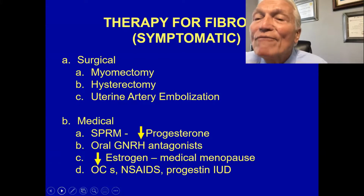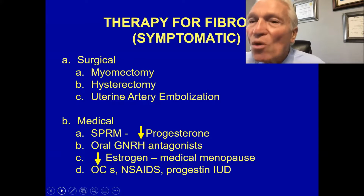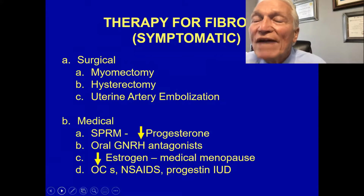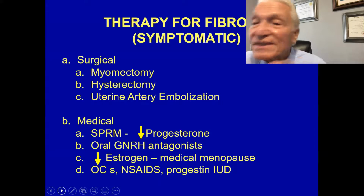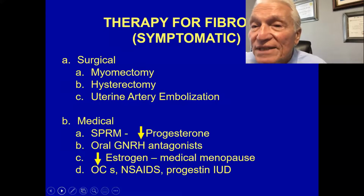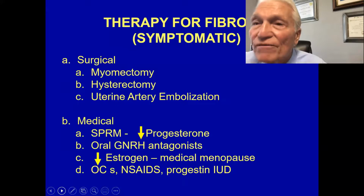And we now have new drugs for those women who have persistent bleeding and they don't want the uterus to come out. We have drugs that you can take that put you into a premature menopause that stops all bleeding, because what causes the fibroids to grow is estrogen, and that stops their growth. Or we can give you something that stops progesterone by mouth, and that also shrinks your fibroids.